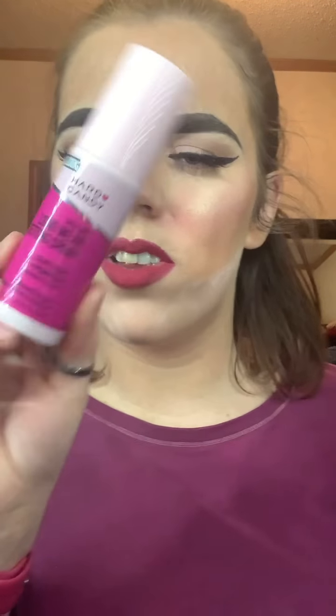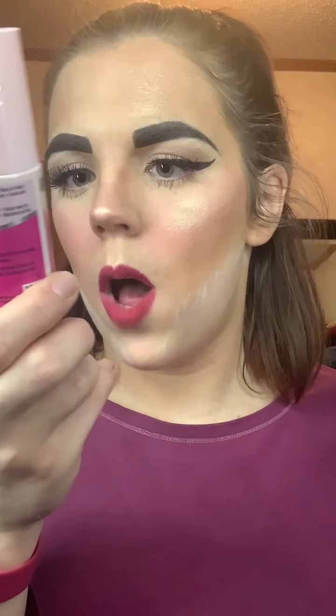So the last thing we need to do is set our face, of course. I've been loving this Hard Candy Longwear setting spray. It's very hydrating. It smells like cucumber melon. I'm loving it, as I was saying. Sometimes my actions can't catch up with the speed of how I talk, and I'm just all over the place. So I apologize for that, but yeah.